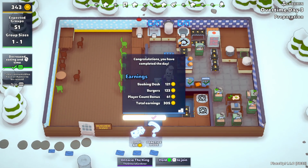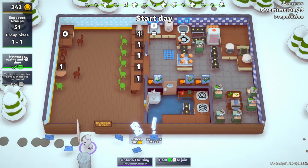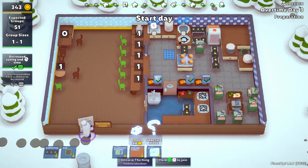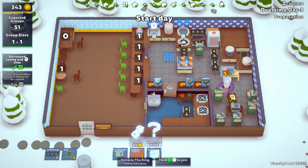We're fine. 300 coins today. Yeah, I can't believe that's the thing with having tight spaces like this. You mess up a lot. So I don't think I'm actually going to... Am I going to buy another blueprint desk? I could. But we're going to buy a discount desk.